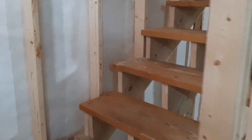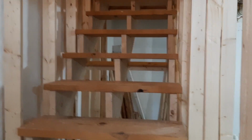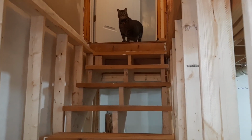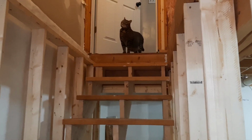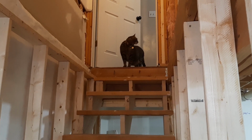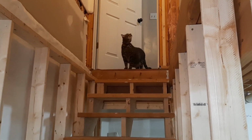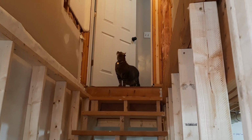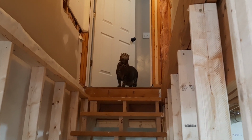It looks good. They're very sturdy, and to anyone who says, oh, you didn't do it right, well, these are a heck of a lot better than the stairs that were in here. Oh my gosh. Now, yes, I know the door's not centered. I'm going to fix that too. I'm going to have to move the door over one or two widths of 2x4.